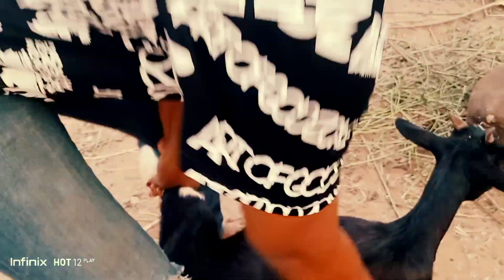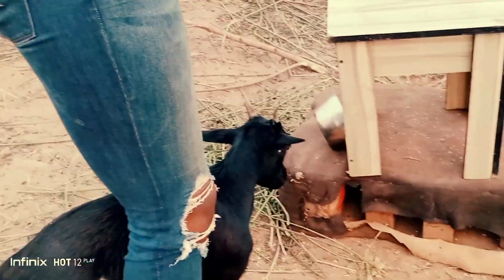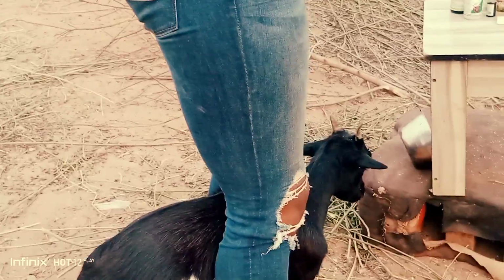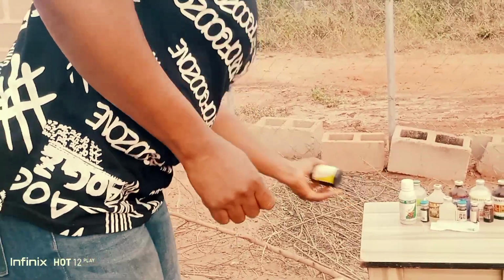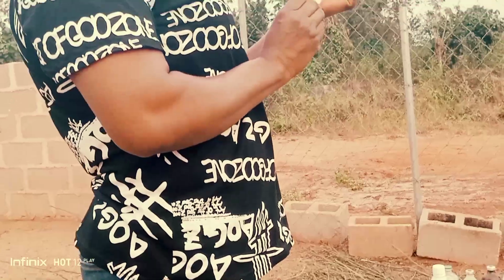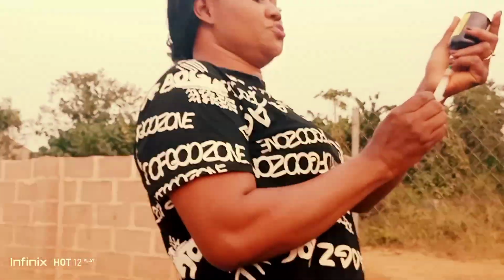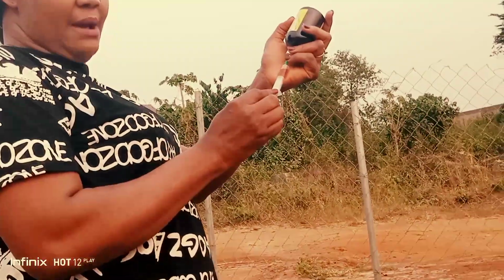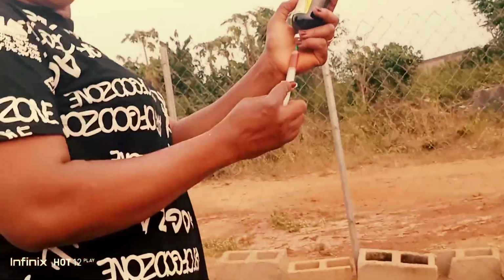Okay, so now I'll be injecting the goat right now. Some of you will think that what we do here is not necessary. But I tell you, it is very, very important to take care of your goats, all right? Especially when you notice any sign. If you are not checking them well, I tell you, it will be very difficult for you to be able to treat them or take care of them. Okay, so you need to take care of the goats perfectly well.